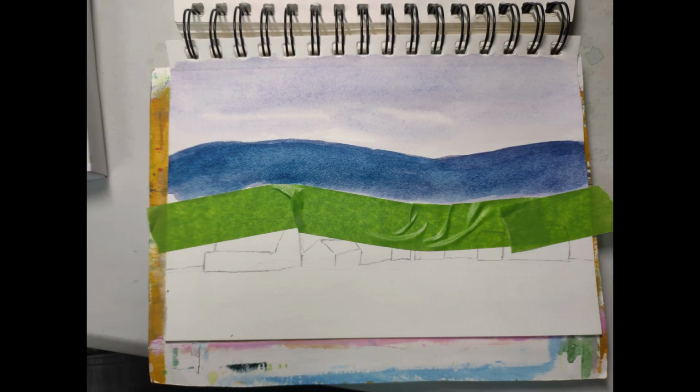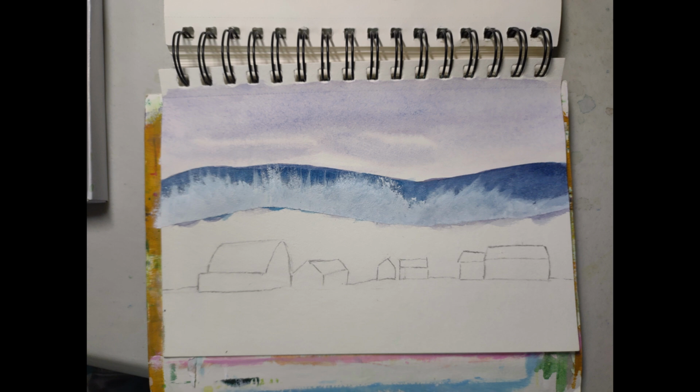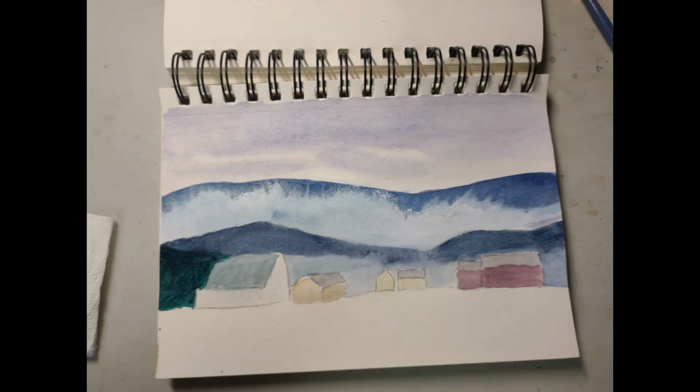And then I put down tape to protect the area above the buildings and below the ridge as I started to do more to this painting. Adding a lot of white gouache in to be that fog, to be that mist that's moving up. And then removing the tape to start working on the next section. Adding in color. Now, it makes it look like this is a ridge, but it's actually trees. But the trees are so dark in the picture that it almost looks like a second ridge.